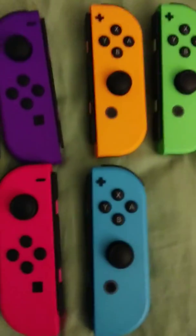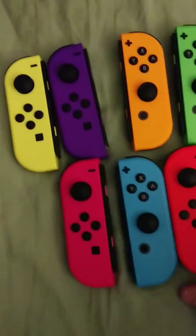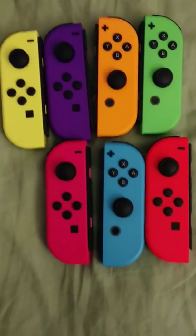Let me just show you what these guys look like. They're pretty nice. So far they might be my favorite color. Let me throw some other colors in here. Let's see how this all looks together. So those are some pretty nice colors.